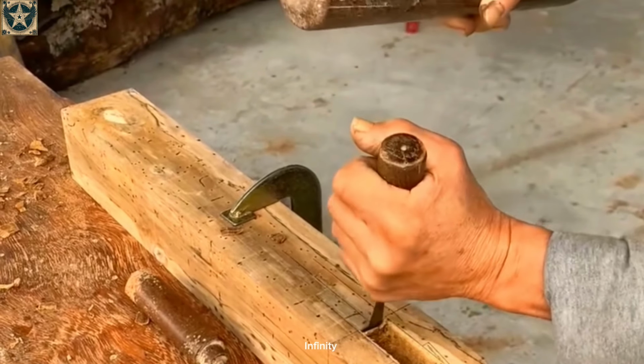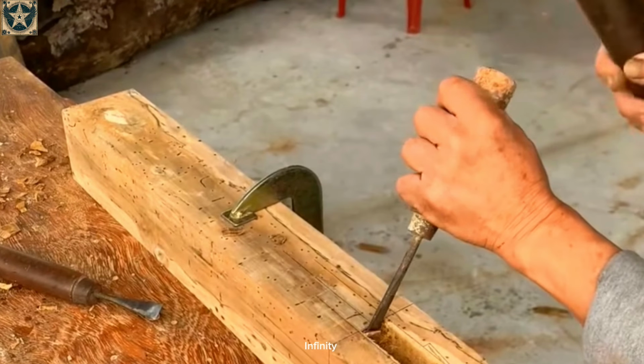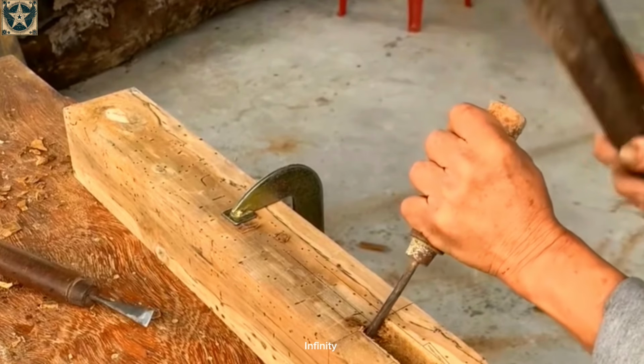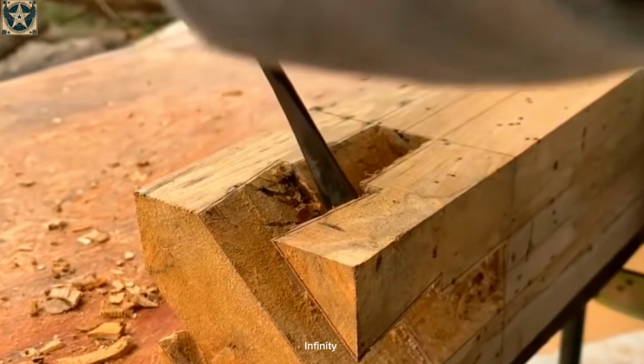If you closely observe a well-made piece, you'll notice tightly fitting joints with no gaps, demonstrating the craftsman's attention to detail and high level of skill. Loose or gapped joints are clear indicators of poor craftsmanship.